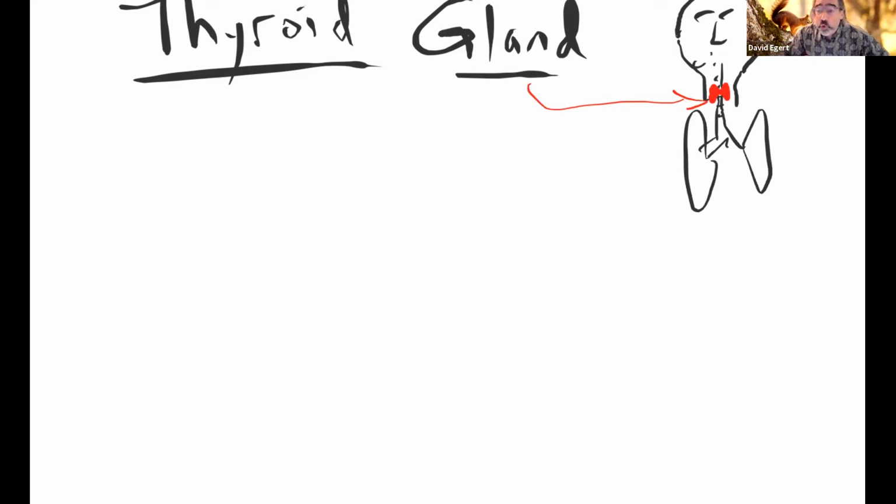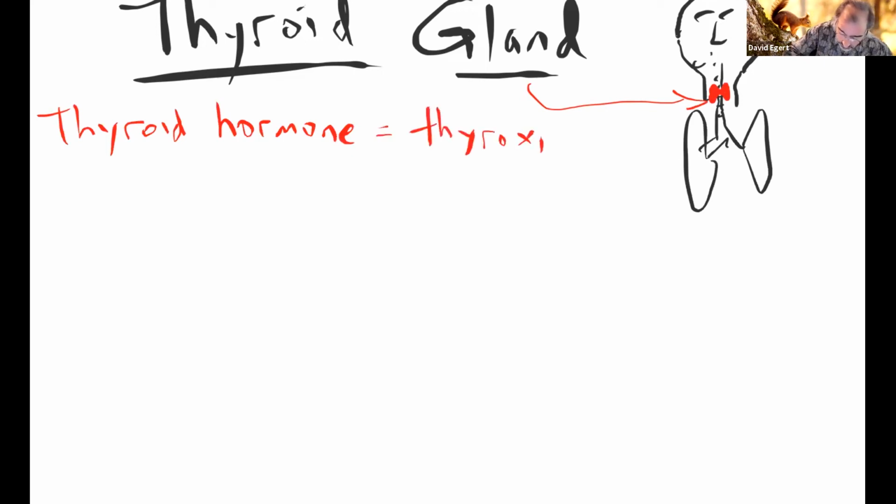It makes two main kinds of hormones. Thyroid hormone, sometimes people call it thyroxine. Thyroxine isn't actually even one thing, it's multiple things. There's T3 and T4, which get interconverted. Let me just type these. This is going to be faster to type.